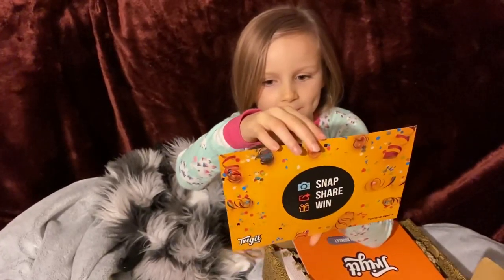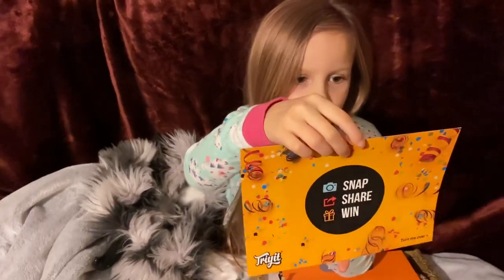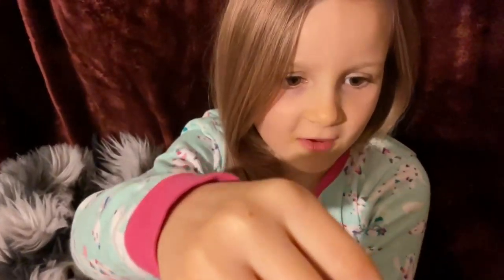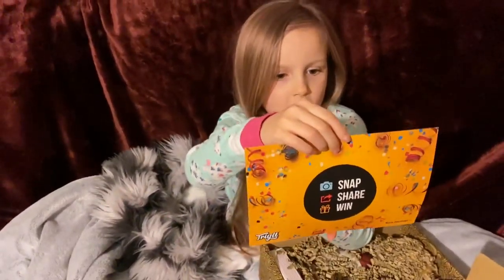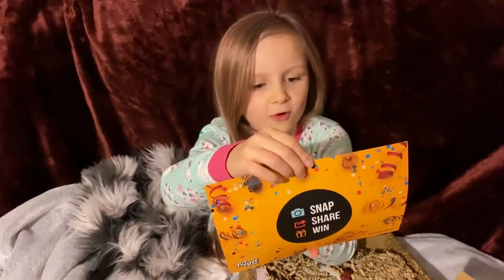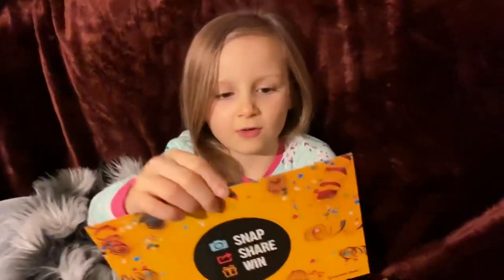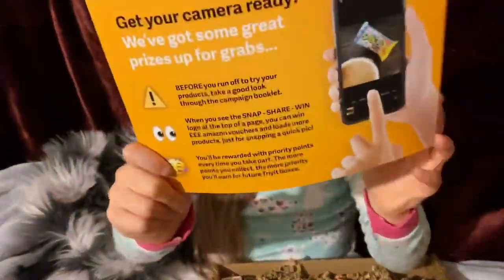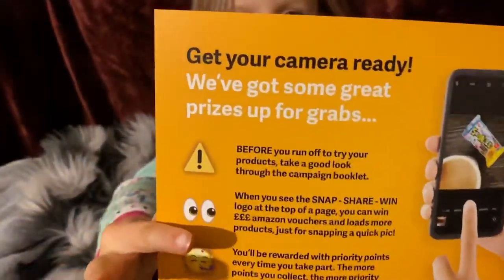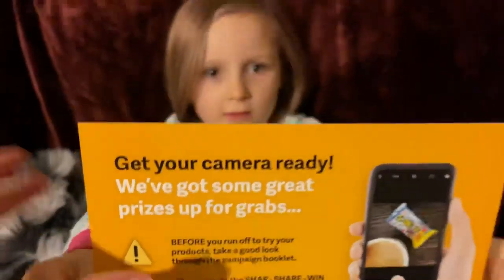And on the back it says, get your camera ready. We've got some great prizes up for grabs before you run off to try your product. Blah, blah, blah. Well, that's just for anybody who has it, then they can read it. You could pause this and then read it. Brilliant.